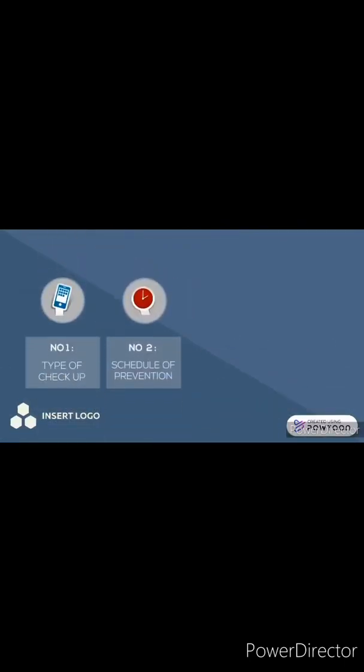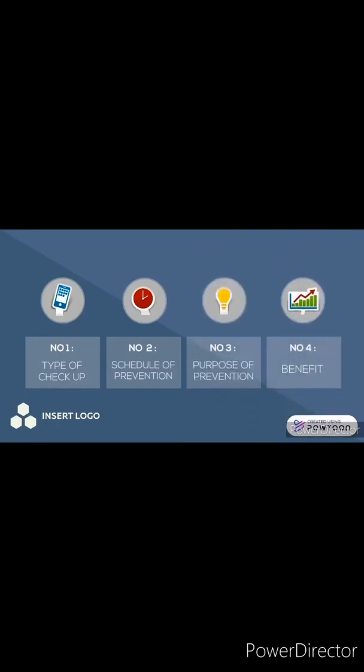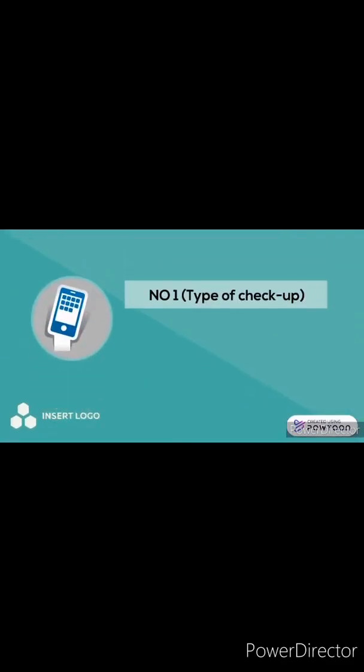There are 4 elements inside this. Number 1 is type of checkup. Number 2, schedule of prevention. Number 3, purpose of prevention. Number 4, benefit. Number 1, type of checkup.